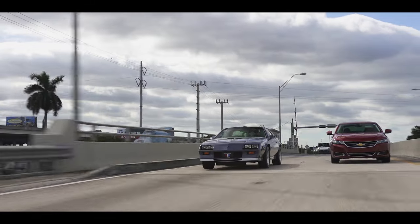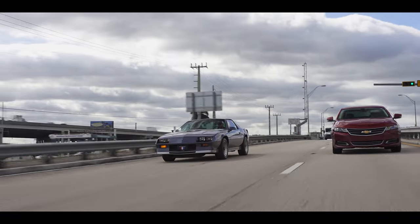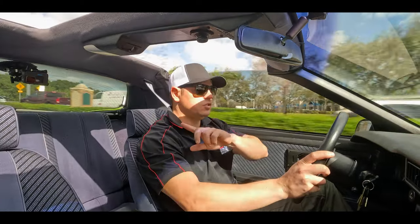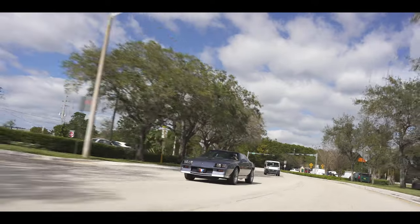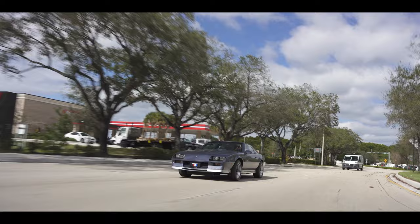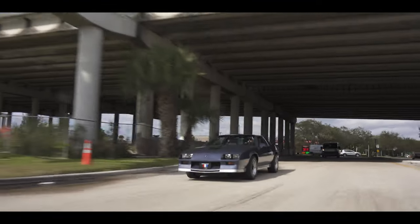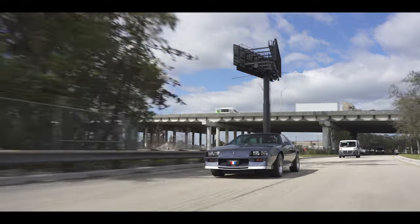This needs to go into somebody's Chevy collection for sure. This is the part of the video where we go over the speed bumps to showcase the suspension once again. We did it on the bridge over there, and now we're going to go over two consecutive bumps and a big dip so you can see how it reacts. Here comes the first set of bumps, and then the big dip. Nice and smooth. Let's test out the cruise control.